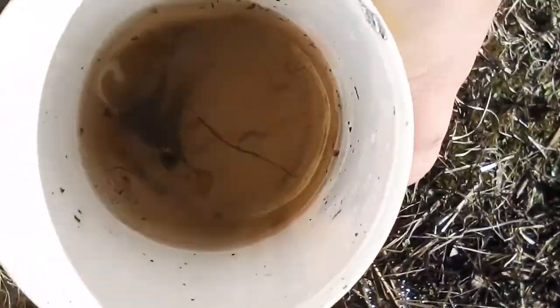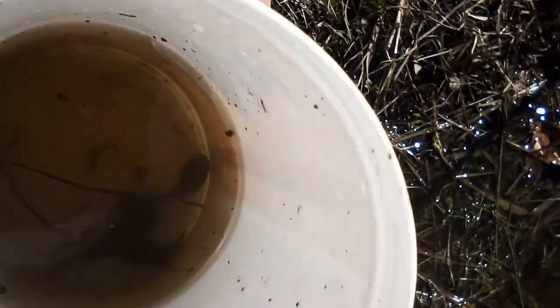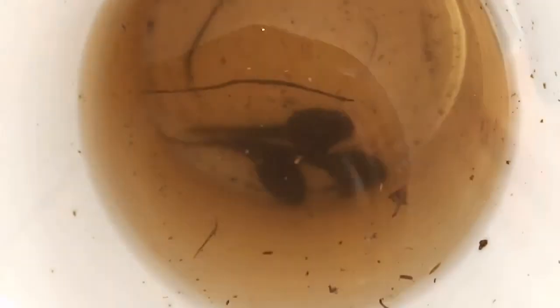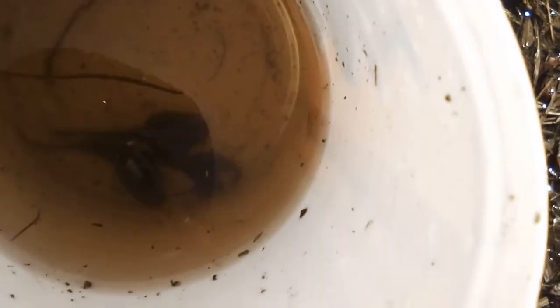Hey guys, got three tadpoles for you guys to see. If you can see them, three in the bottom. I believe they are bullfrog tadpoles or leopard frog tadpoles. I'm not very good with telling the difference between amphibian larvae, except for if it's a real small one, like toads. I only can tell the toads apart. But some bullfrog tadpoles, I believe. And we're gonna keep herping, see what else we can get out here.